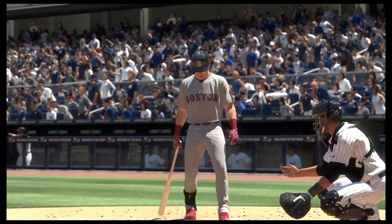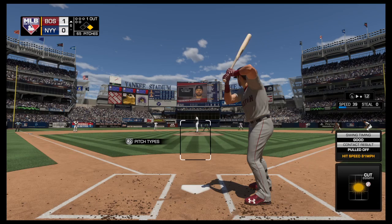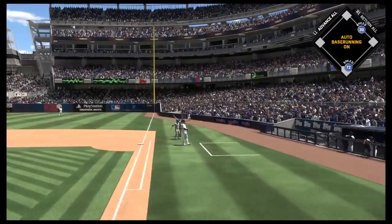Now batting, left fielder. The left-handed hitting Andrew Benintendi stands in. He's 0 for 2 with a strikeout in this one. First pitch of the at-bat. And this one's hit on the ground, but foul.